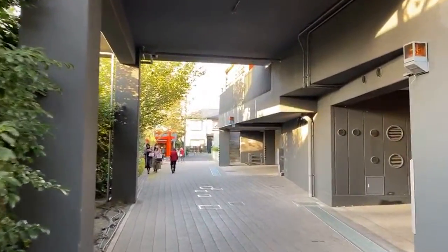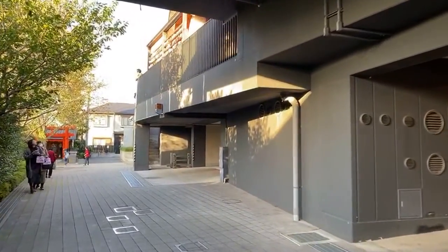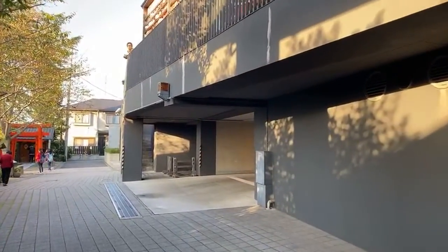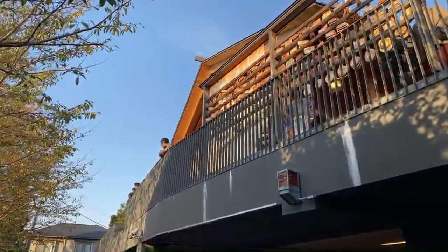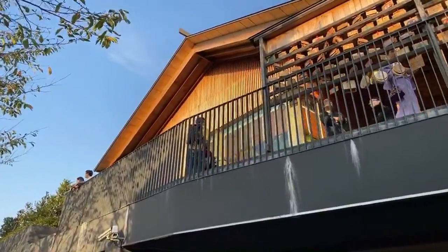Look at it. This looks pretty modern down here, the base of it. Doesn't it? Very dark gray color, not so it sticks out. It'll stay clean like this for a while, and above it is the shrine. I've never seen anything like it. Very beautiful.